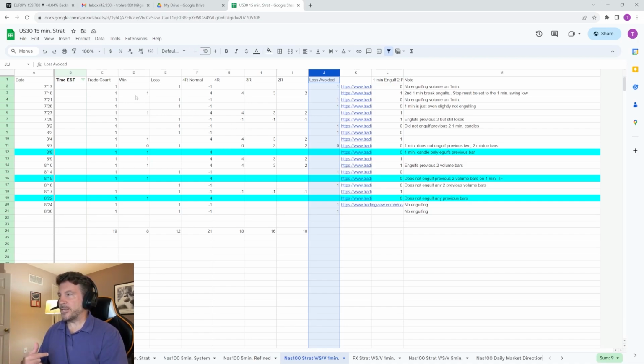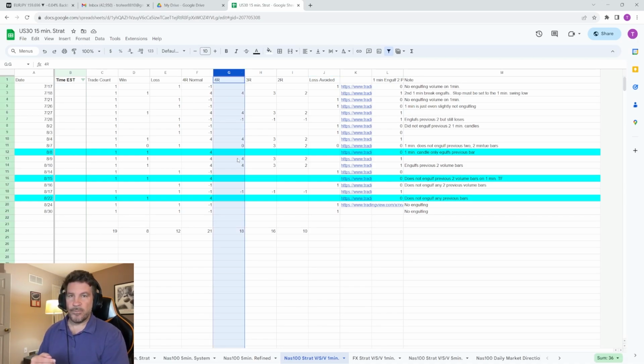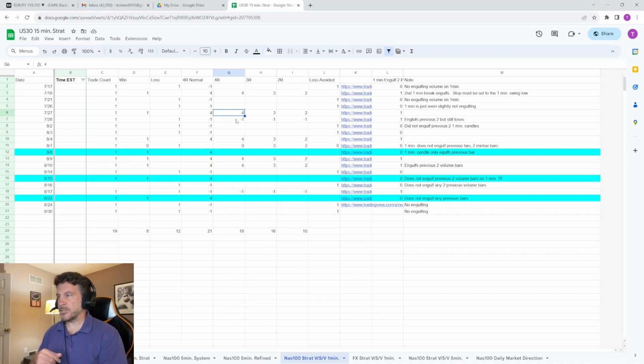So this is the original system here. It had 8 wins here at the bottom, and then it had 12 losses in this time period. But if I go over to column J, everywhere I've marked off a loss avoided, if I take these, it drastically improves the system. So here that is in column G. If these losses were avoided using my new implementation, you can see that this is a winner, this is a winner, this is a loser.